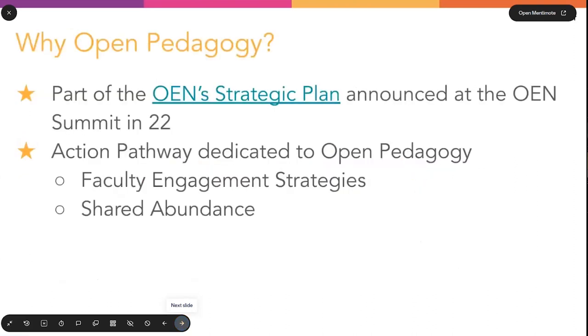So the background, why open pedagogy? So this is part of the OEN strategic plan. That link there would take you to Dave's kickoff from the OEN Summit 22, where he discussed the new strategic plan for the Open Education Network. And there is an action pathway that's dedicated to open pedagogy. And having an open pedagogy fellow to figure out the learning circle was part of the faculty engagement strategies and also part of the shared abundance strategies for that particular pathway.